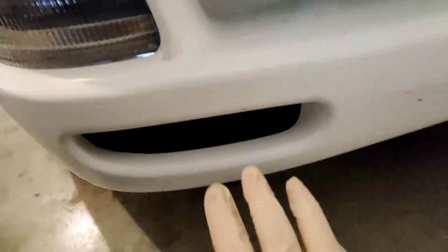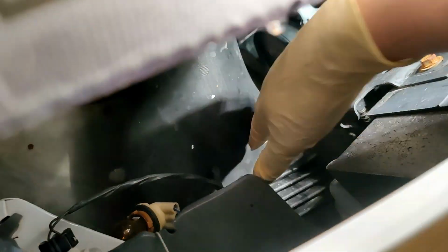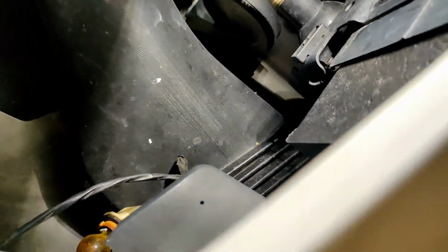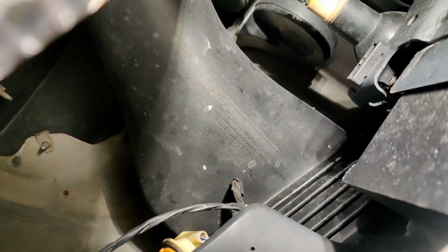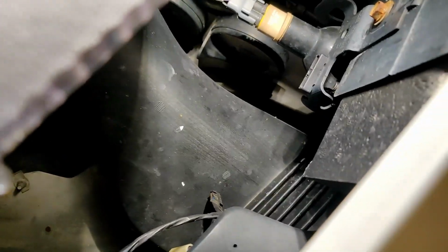So it was like this, right? Since it's kind of built like an accordion, you have that scrunched up piece right here, and it kind of acts as a natural spring. So you can just push it in. Well, it's kind of hard to do with one hand. Push it in and then down to get it out of the way.